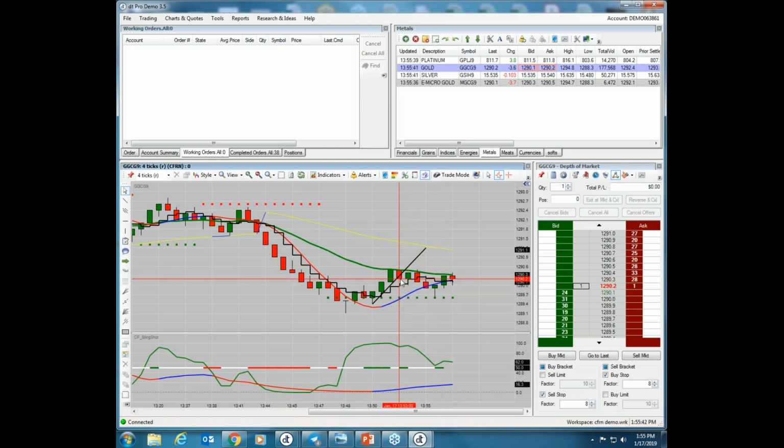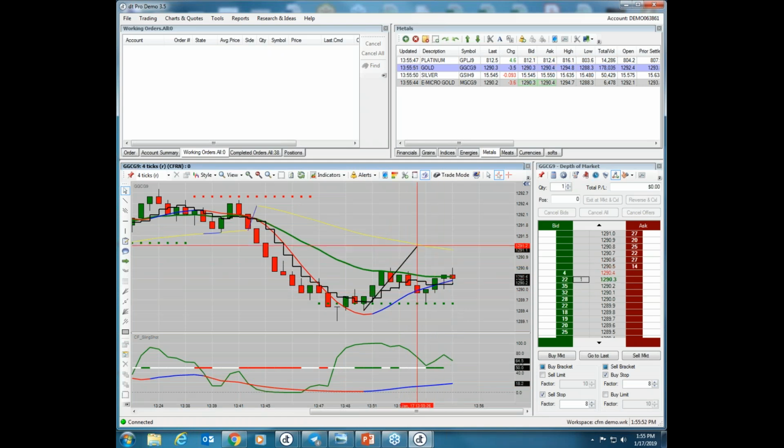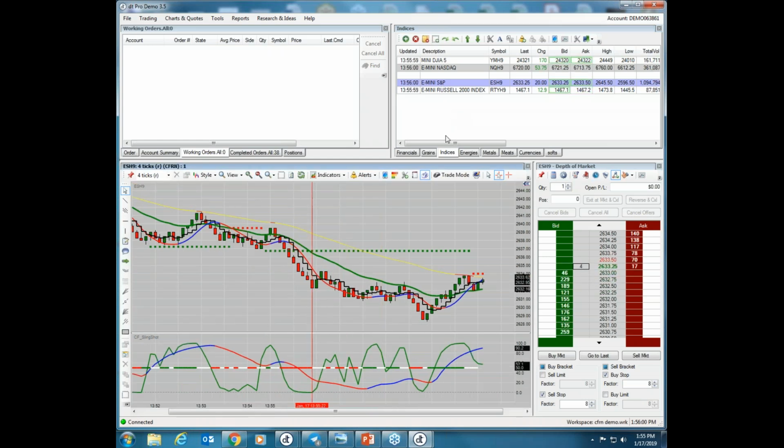That was the close below. Okay. It was required because the cycle was blue. It did go down 4 ticks in our favor, even moved below the MA1, but we popped right back up. No harm, no foul. Wow. All right. I'm going to add this.